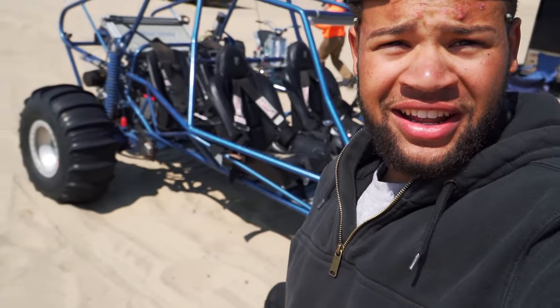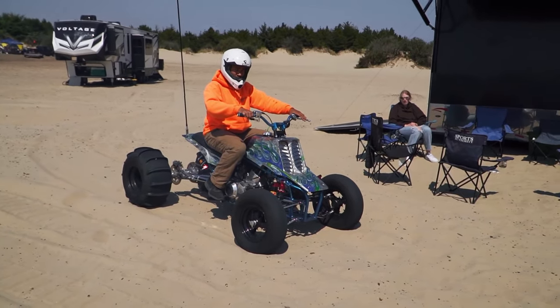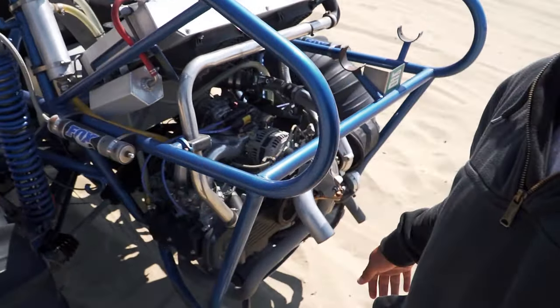And then over here, me and Nate have just been having fun in this four-seater. It has just like a Subaru Legacy 2.2 turbo inside of it. It sounds just JDM. It sounds just as JDM as it gets. You can hear all the whistles and it's fun to drive.